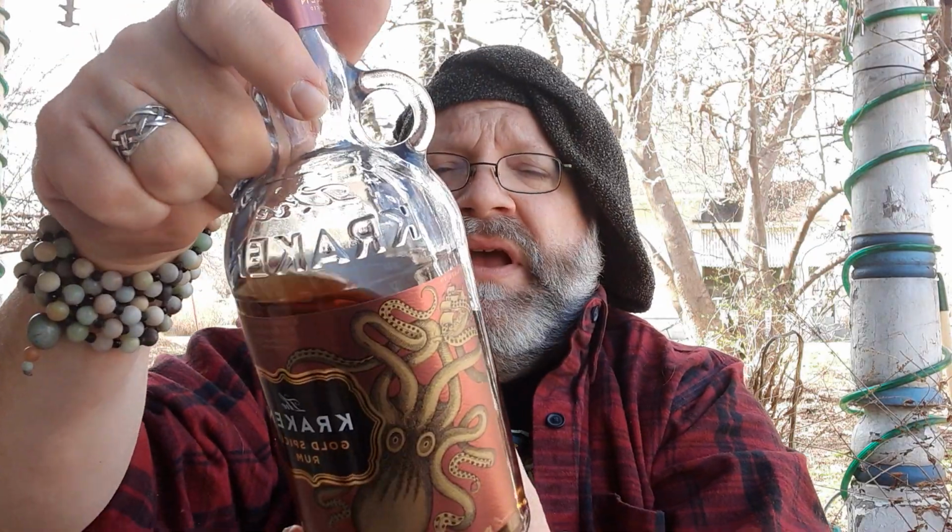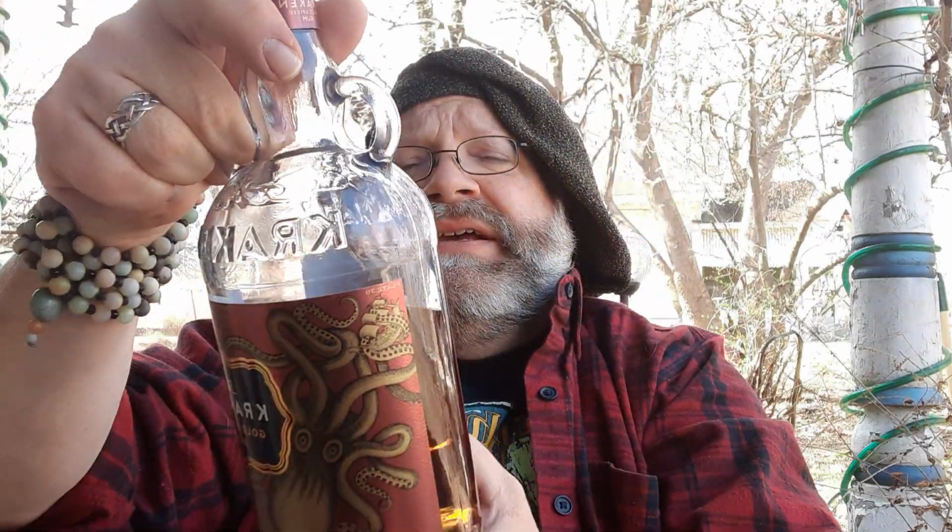This is Kraken Gold. There we are. With a copper label. And, oh goodness, gold lettering on metallic copper. Guys, your labeling department, pick better inks and easier fonts to read, please.